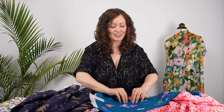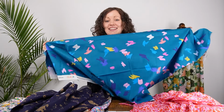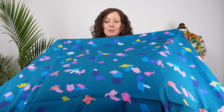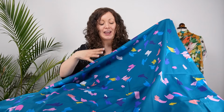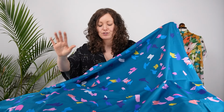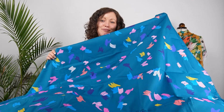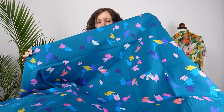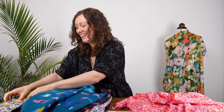Next up, this is one of my personal favourites from the Minerva Exclusive collection. So this one is called Confetti Cascade, and I think it's the colour especially that I just love in this one. So we've gone with the tealy colourway with these beautiful brush strokes in all these gorgeous colours. Isn't that fabulous? And it's a very fun print. Yeah, just beautiful, beautiful colour. I'm totally sold on anything teal.